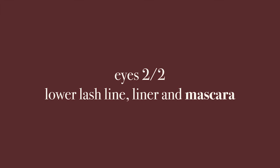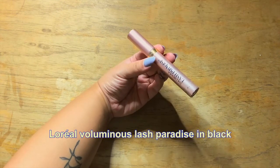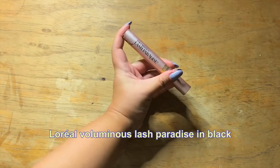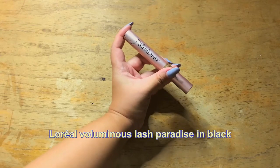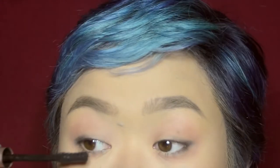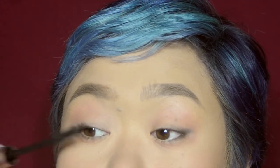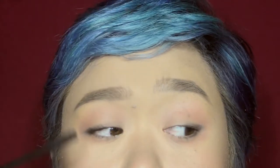Last up for the eyes, I'm going to take a mascara of choice, and this is the Voluminous Lush Paradise by L'Oreal. Like, this is my ultimate favorite mascara, and it just lengthens and thickens your lashes so well, and it just looks great.